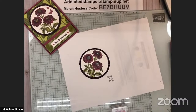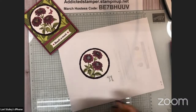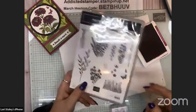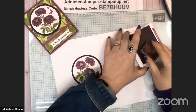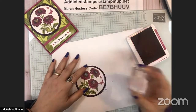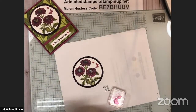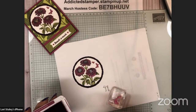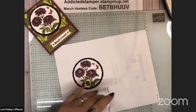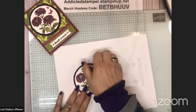I'm going to grab my Berry Burst ink pad. So we're going to add a couple of the little butterflies. That's from the Painted Lavender set. We're using the little butterflies from the Painted Lavender set. Okay. So they're flying sideways practically, but they're flying. Okay, Berry Burst, and I just always have to wear it. I don't know why that is. I don't want to transfer it to my card, so let me do that.